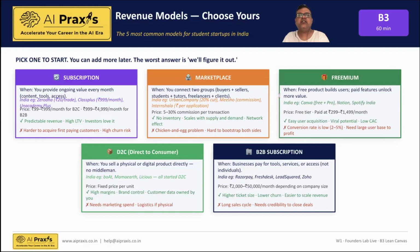Then comes D2C, which is quite common, direct to customer or direct to consumer, you can say. So instead of selling through distributors or retailers, you sell directly to your customers. Brands like Boat, Mama Earth, they all started by building strong direct relationships with customers through their own websites and digital marketing. Imagine you're selling eco-friendly notebooks designed by students. Instead of supplying them to shops first, you sell them directly through your own website or Instagram page. The biggest advantage here is you control your brand, customer experience, and customer data. But the challenge is you're also responsible for marketing, delivery, customer support, and logistics. Running a D2C business means wearing many hats.